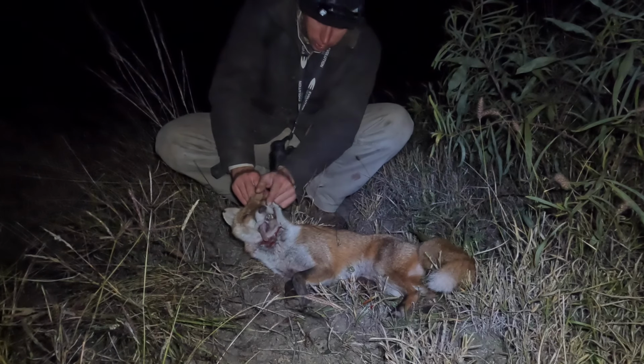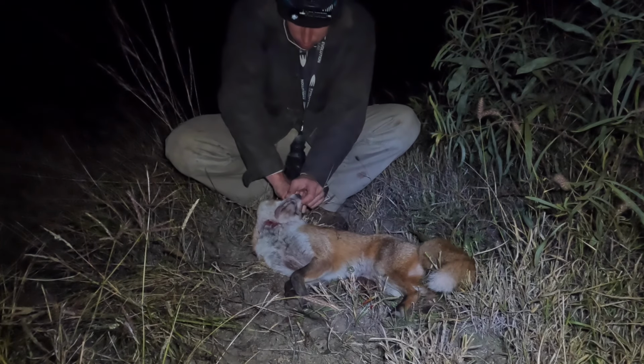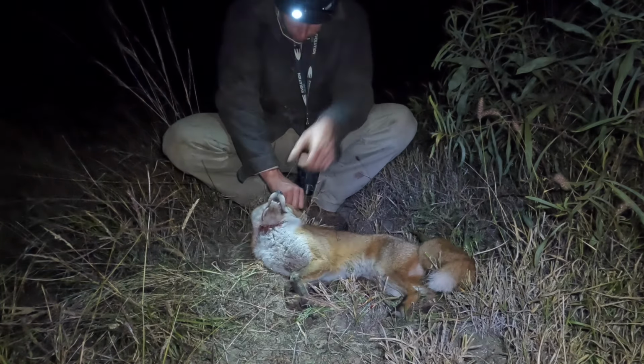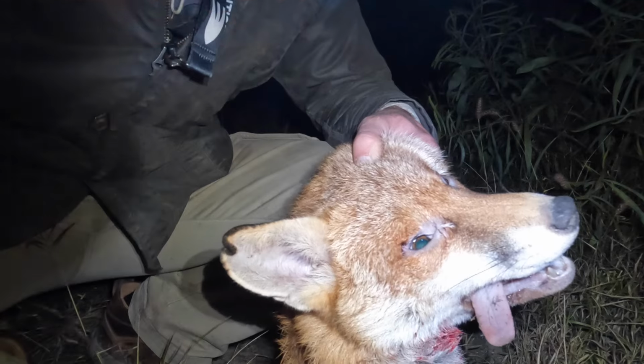I'll get him straight to the neck. It's about where I aimed to. Look at his teeth. He's all old, and even his little teeth are all worn down and pretty old. But I'll see if I can get a look at it on the camera.